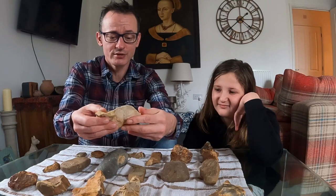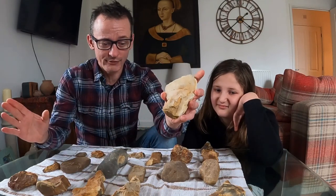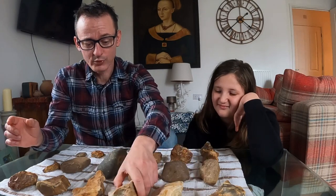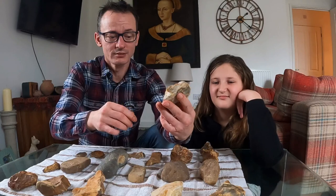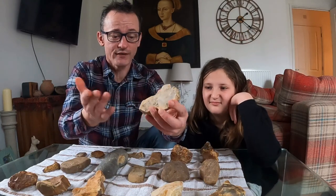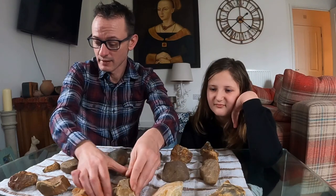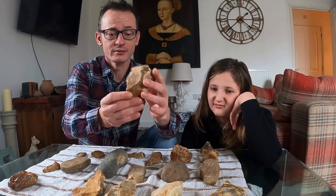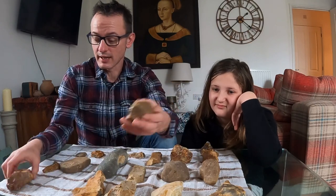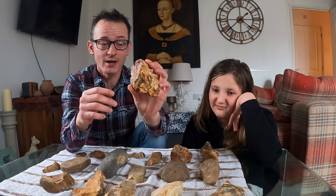So we've got a flint axe from the Paleolithic period. And we've got another one there, and it's biface, so it's been worked on both sides. And this piece here, and this piece here. Now we've actually found quite a few axes like this.